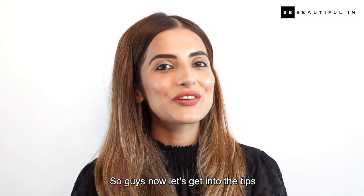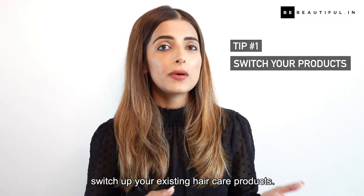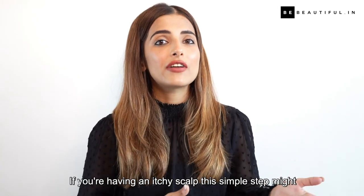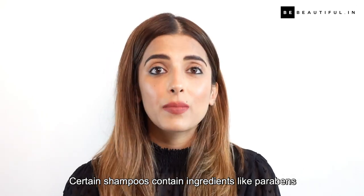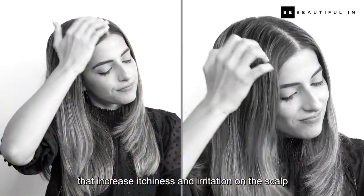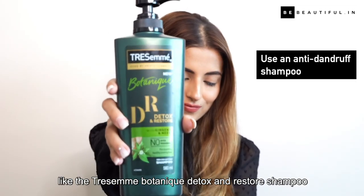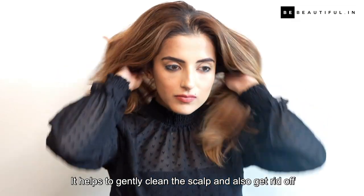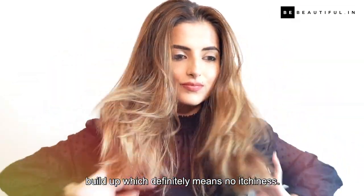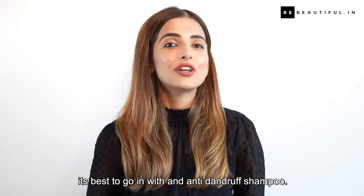So guys, now let's get into the tips on how to deal with an itchy scalp. The first and most important tip is to switch up your existing hair care products. If you're having an itchy scalp, this simple step might actually help in solving your problem in some cases. Certain shampoos contain ingredients like parabens that increase itchiness and irritation on the scalp. So I recommend using a paraben and dye-free shampoo like the Tresemme Botanic Detox and Restore shampoo, which has ginseng and neem in it. It helps to gently cleanse the scalp and also get rid of buildup, which definitely means no itchiness.